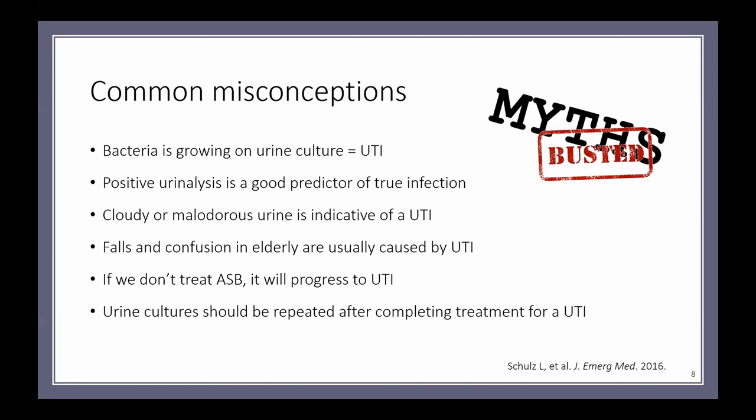So next one here, if we don't treat ASB, it will progress to a UTI. May be a misconception. This is not true. ASB is not associated with long-term negative consequences, except like I mentioned in the pregnancy and GU procedures. For urine cultures to be repeated after completion of treatment for a UTI, this is not recommended. This only increases the risk of identifying ASB.